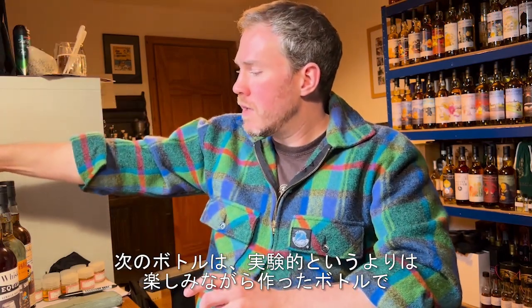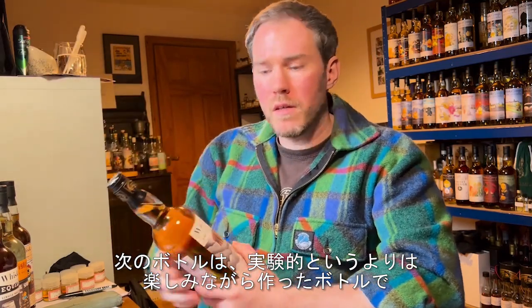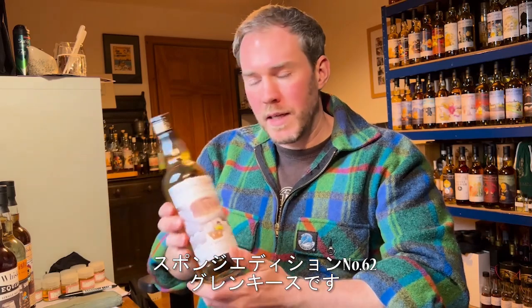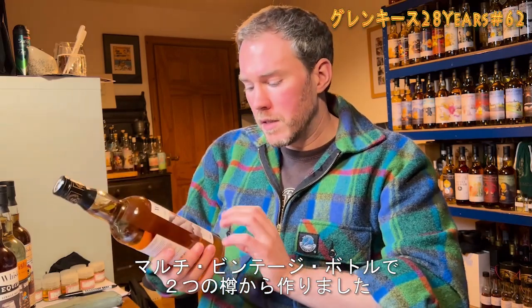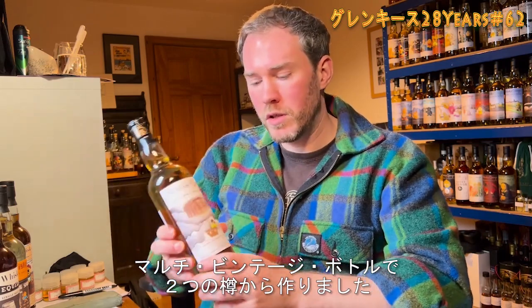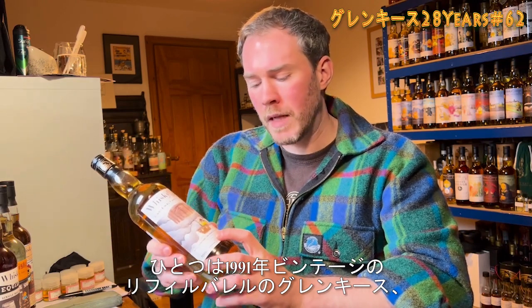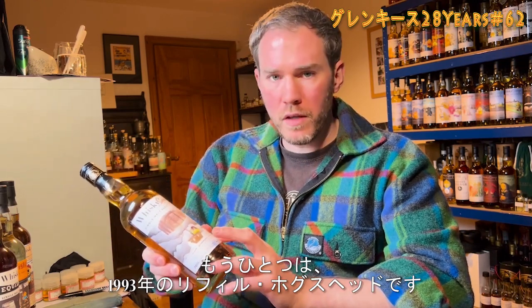So we go from there to one of our more, not experimental, but fun whiskies that we do. So this is a Glenkeith. It's Whisky Sponge edition number 62. And this is a multi-vintage bottling. So we took two casks for this bottling. We took a cask of 1991, a refill barrel Glenkeith, and a 1993 refill hogshead.